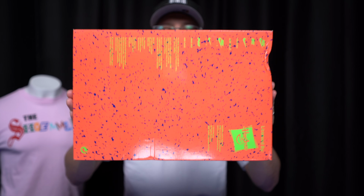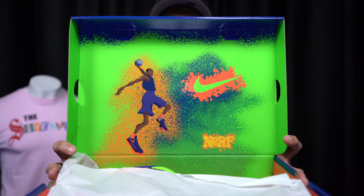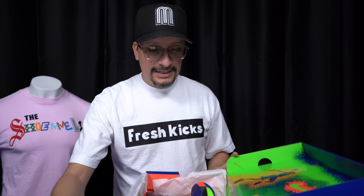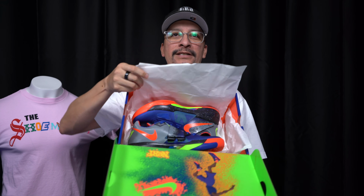Now, when we open the box, what's in the box? You have once again a Nickelodeon-esque colorway, green slime, if you will. Kevin Durant on the cover, or rather the box. You have the swoosh, and you have the Nerf branding. That's what you get when you open the box. And then when you also open the box, this is what you get. No Nerf basketball. No Nerf hoop. And when you open it up, if you peel back the white tissue paper, so you can see this is, in fact, white tissue paper, this is what you get, the shoes.